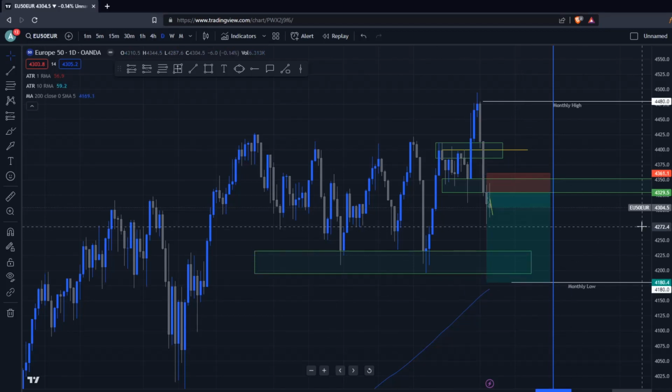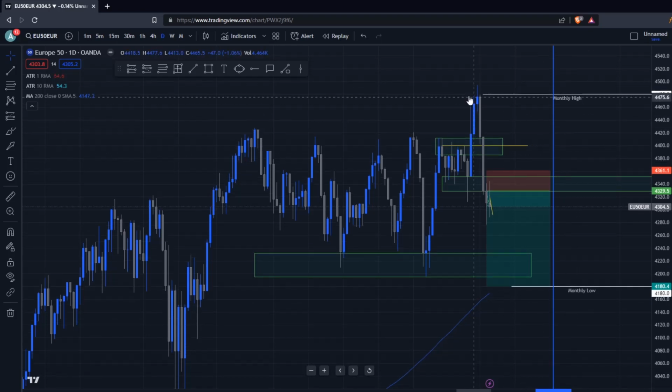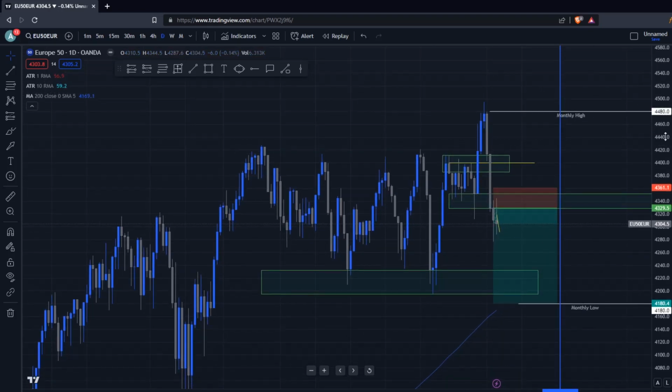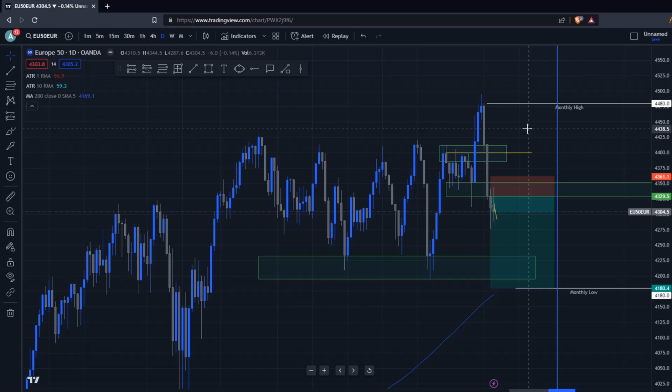Alright, so let's go over some Euro pairs. We'll get started now. We got the EU50 up first. This index has been driving me nuts. You can see that it finally broke down. I actually cleaned this up a little bit yesterday, but we'll go over it again.